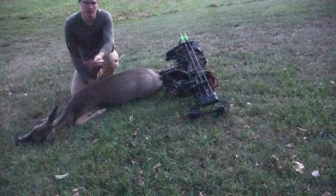I think it's important to see and make sure we're being as ethical as possible on the arrow setups that we take afield. So let's dive in and see what this humerus looks like and see what this single bevel did. If you don't want to see all this stuff, feel free to go ahead and skip ahead or end the video.